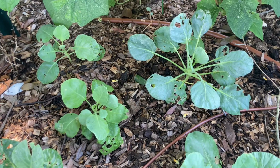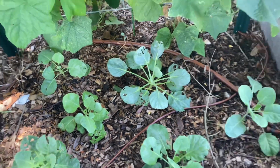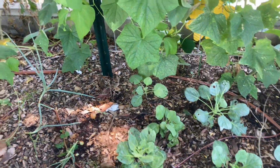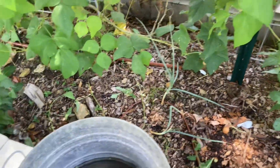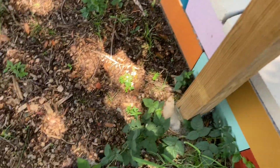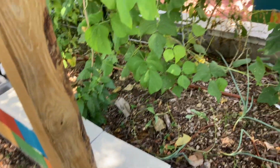Not enough sun? I don't know. Too hot? You tell me in the comments. Never grown these before. We were kind of looking forward to them. So, I don't know what this... Oh, I remember I set this here empty and it's been raining. Turn that over. I don't want to breed any more mosquitoes.